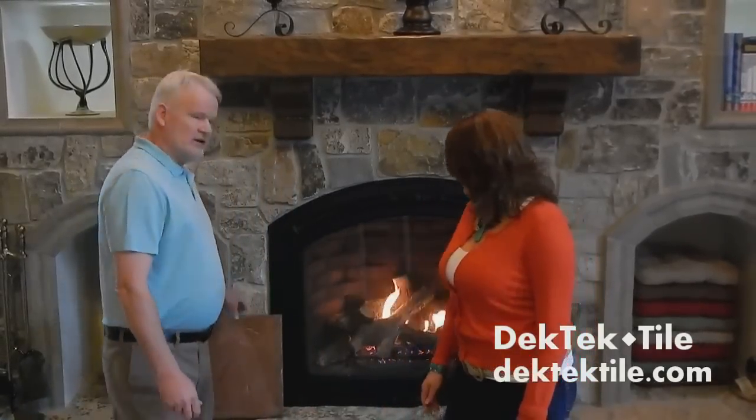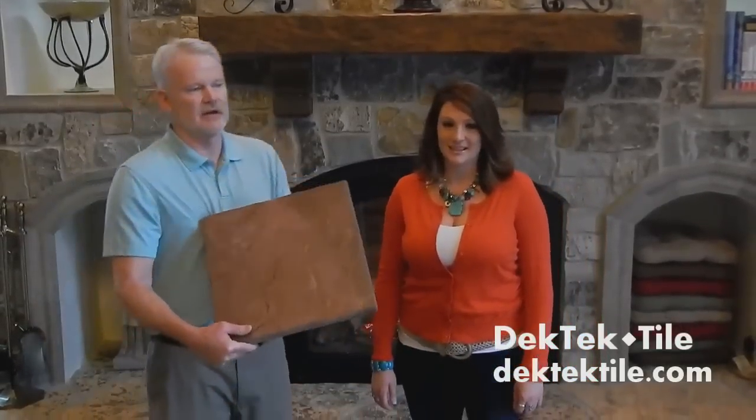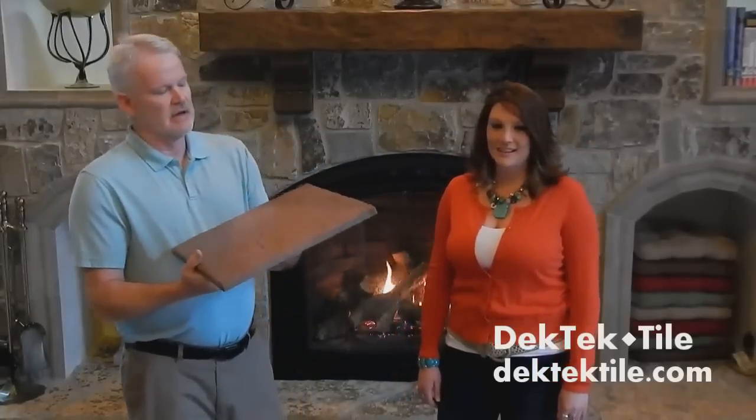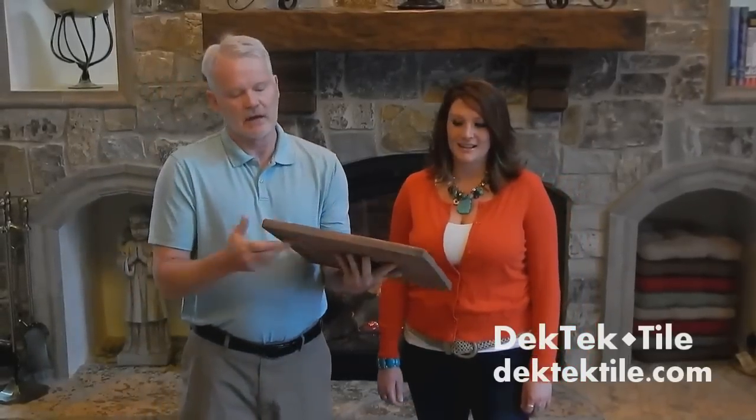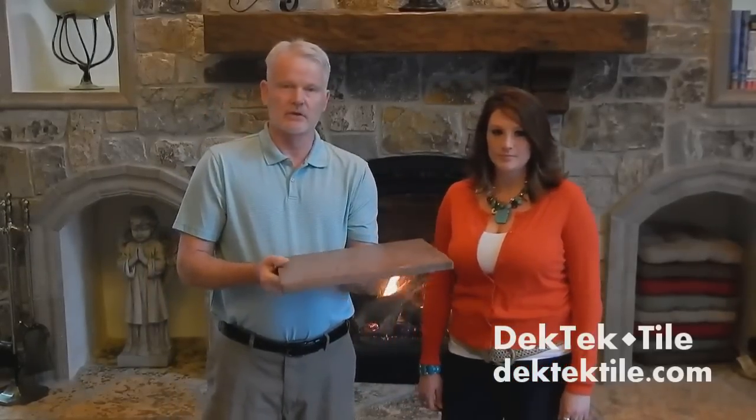We developed a new innovative concrete deck tile that is especially engineered to go on elevated decks or rooftops. I've designed this concrete tile to be 1 inch thick, to be lighter weight, and also so that it matches up the same thickness with composite or wood decking.